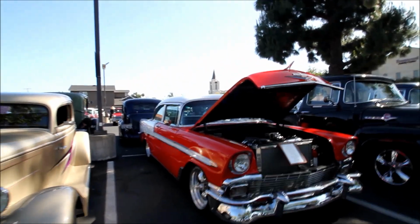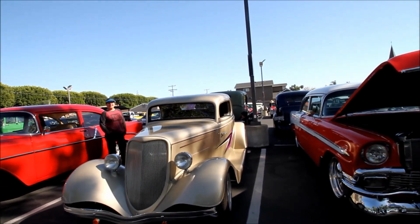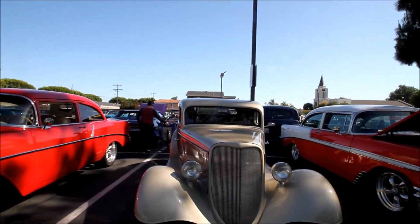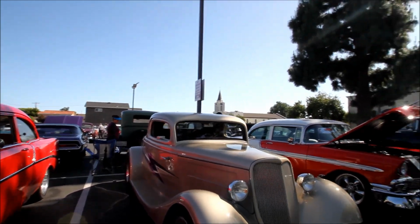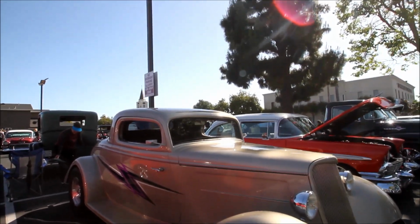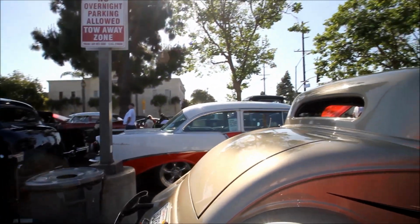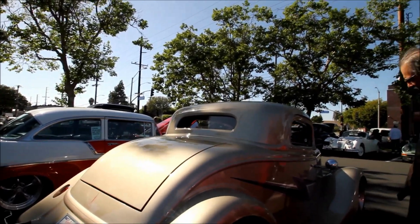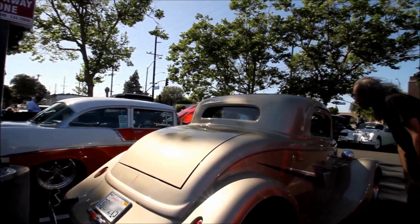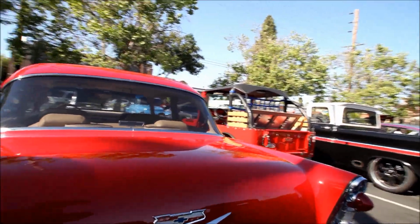All right, that is a 1956 Chevrolet Bel Air, I'm sorry. And that looks like a 33 Ford. I might not be totally right about that. 40 Coupe. Briefly, we just saw a 56 Chevrolet Bel Air past it. I think I'll go back to that one later. Yeah, there's the 56 Chevrolet Bel Air.